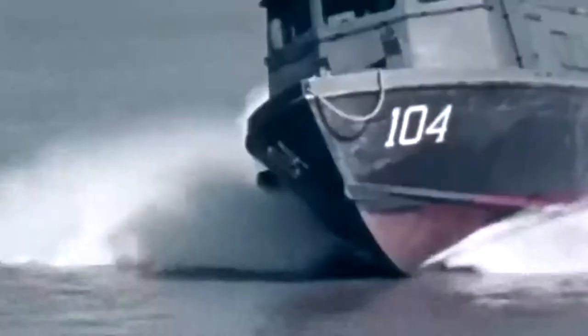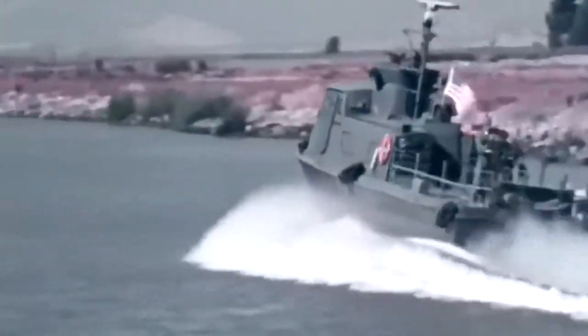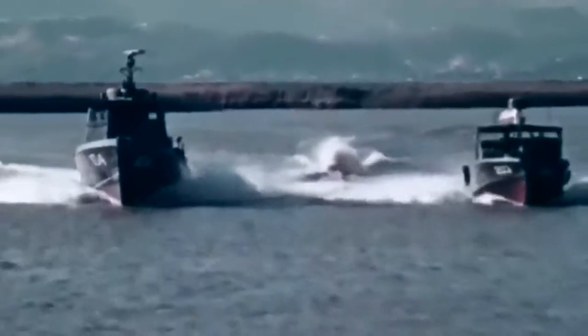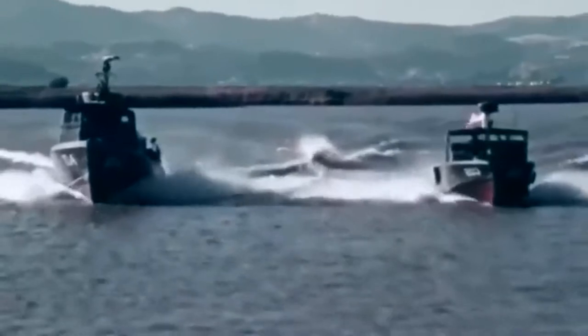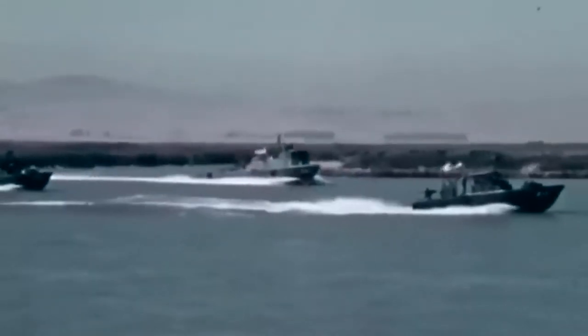During Operation Sea Lord from 1968 to 1971, the swift boats not only were operating off the coast of Vietnam, but were making their way up the rivers, helping out with operations with the smaller PBRs, providing that extra firepower and that heavier punch for the Navy.